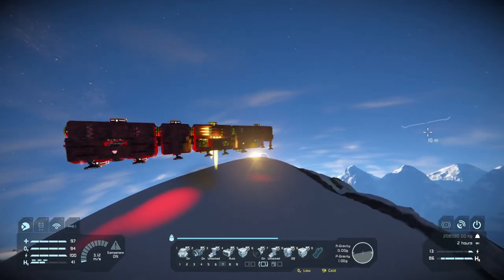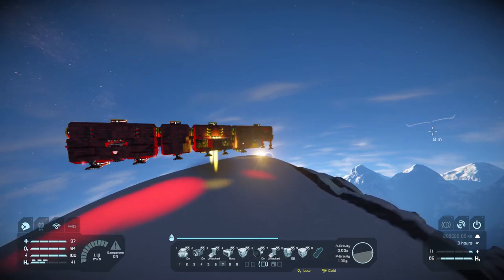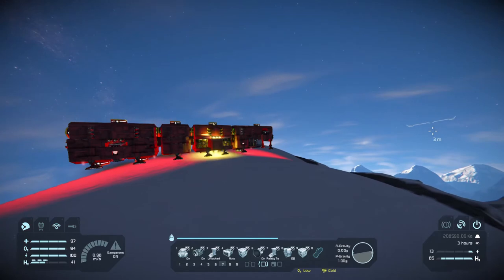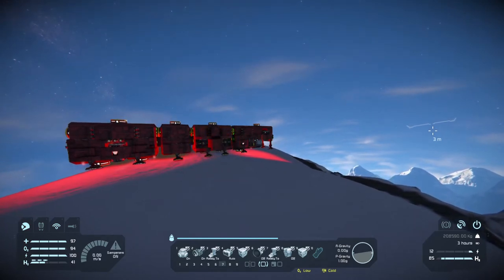Right, gently, gently. It is pushing the limits, being this high up, and really only having the hydrogen thrusters doing anything. And of course, I've got quite a load on board. But we're down. Touchdown. So we'll just shut everything down.